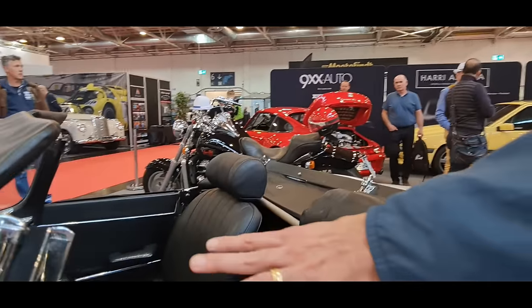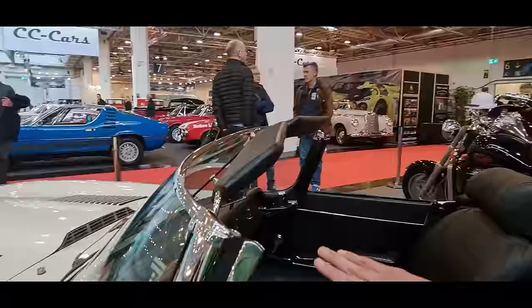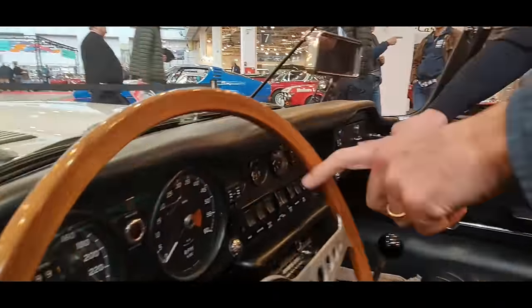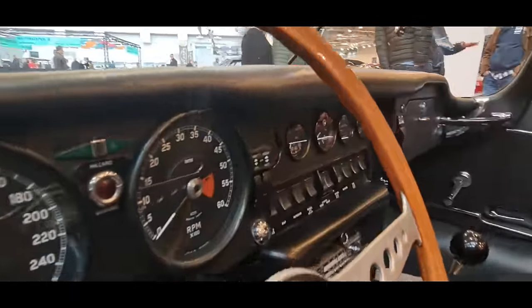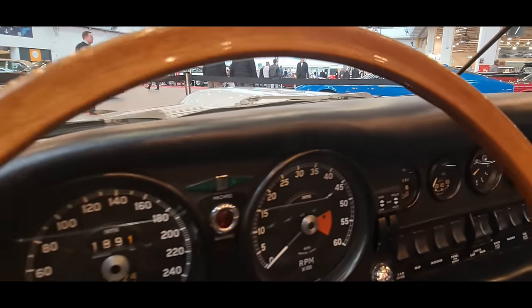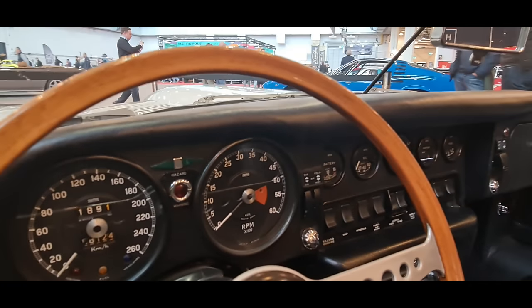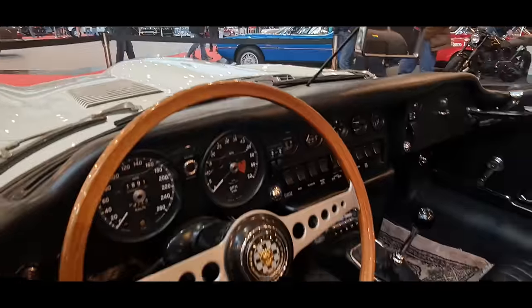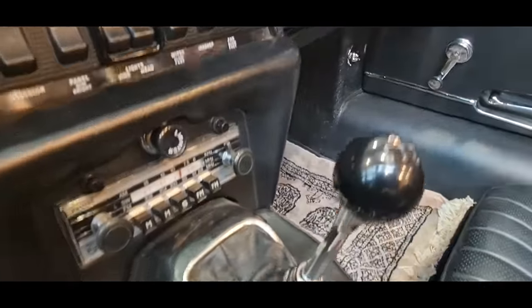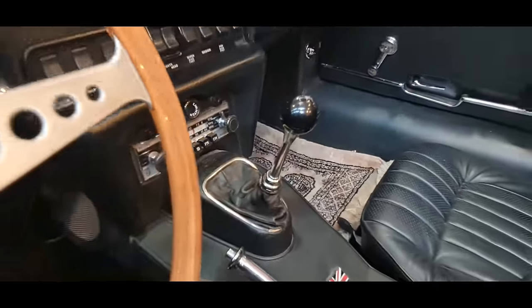So this is the very last iteration of the six-cylinder dashboard, and it has these interesting features here that light up from behind. Nice. Makes this even harder to restart, and that's a factory fit Philips radio. That's really cool. Lovely original gear knob on a shorter gear stick compared to the other one we've seen. That's what we're used to seeing.